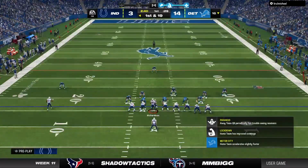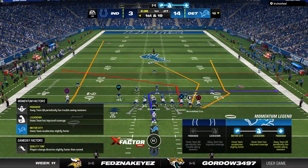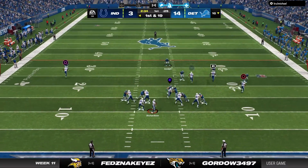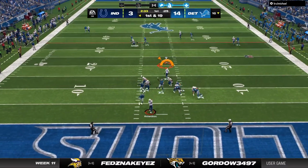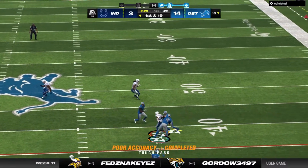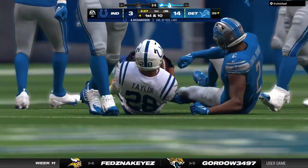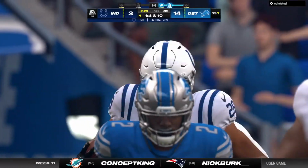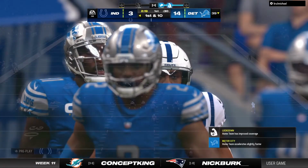Let's go now. Richardson looking to throw this. He'll drop this down to Taylor. Room past the 35. And he's all the way up to the 39-yard line that time. 22 yards on the catch and run, a first down.